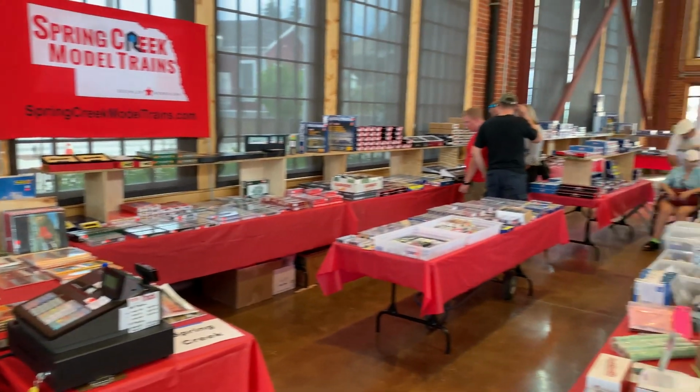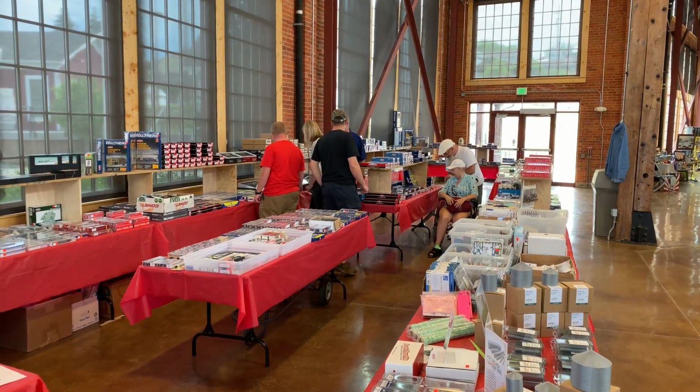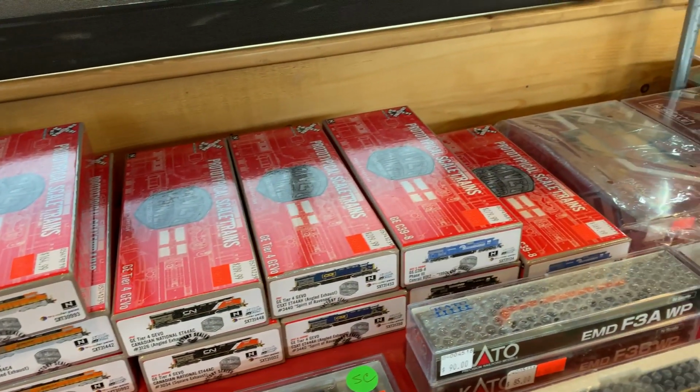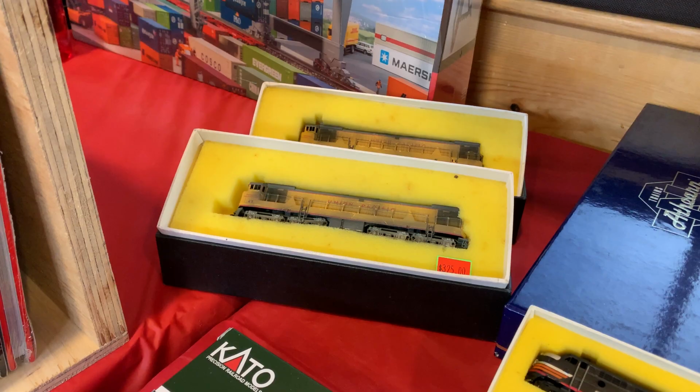And here we have Spring Creek Model Trains. They carry a lot of scale trains. It's confusing. Doesn't everybody carry scale trains? Well, this is the brand. Oh. But I love this brand, Scale Trains in the red box. Right. They make some great stuff. They had some really neat brass. A lot of this was N-scale, hint, hint, hint.